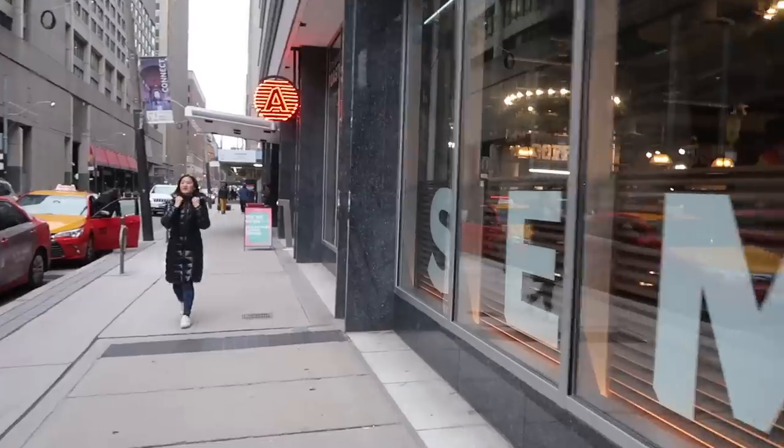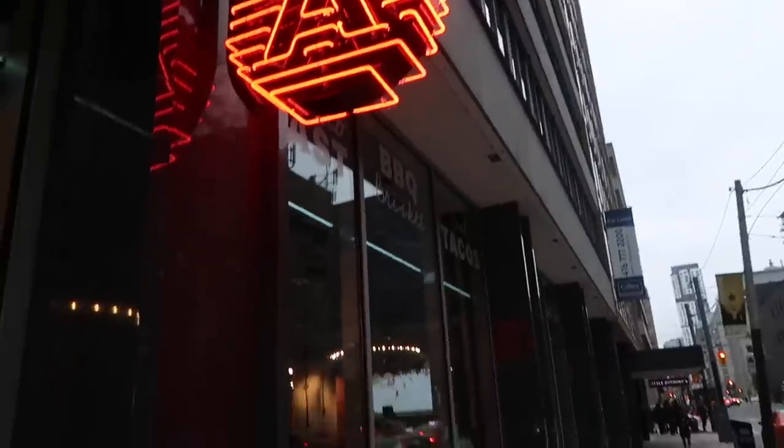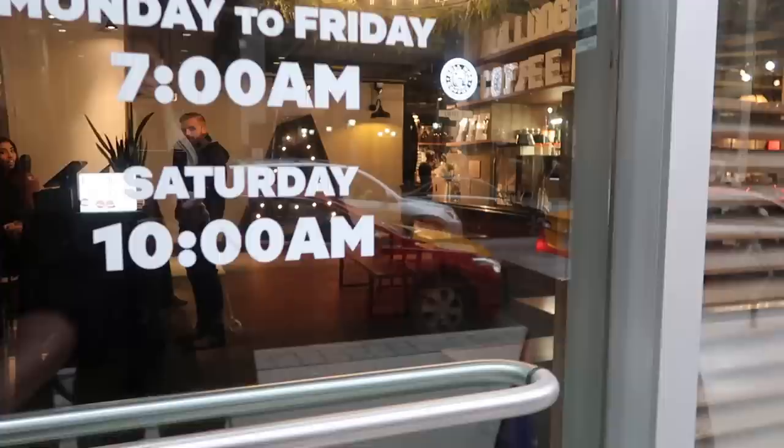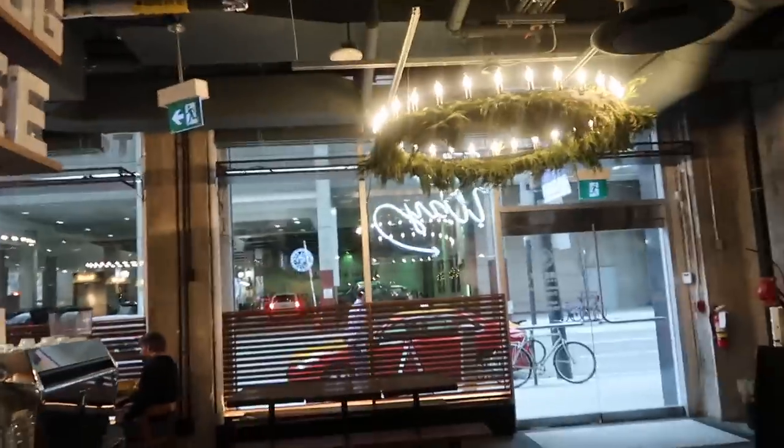It's actually in the Google building where the Google offices are. And that's in the financial district of Toronto, so a lot of people go there for lunch. We made it. It looks really cool in here.